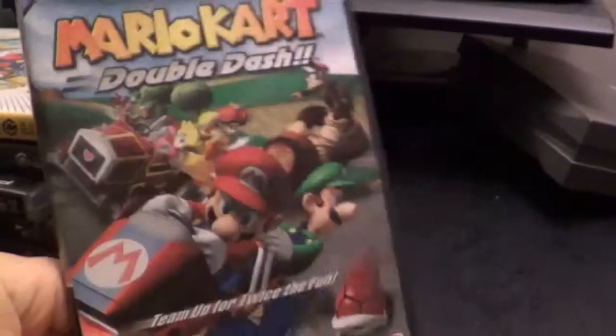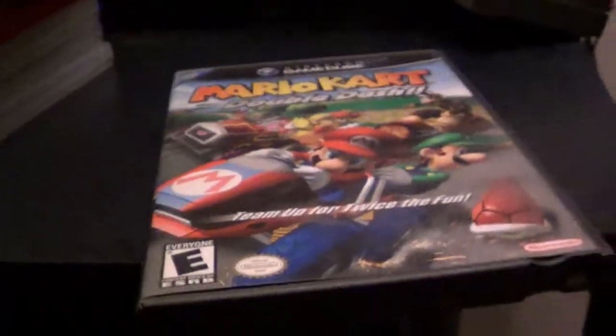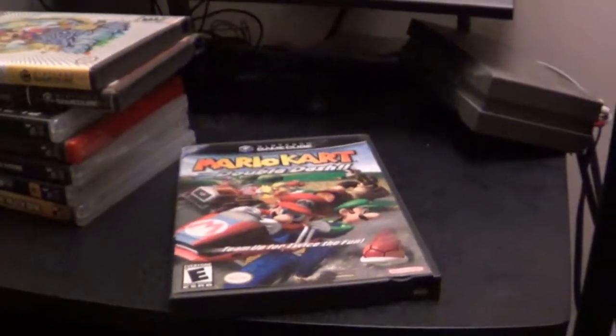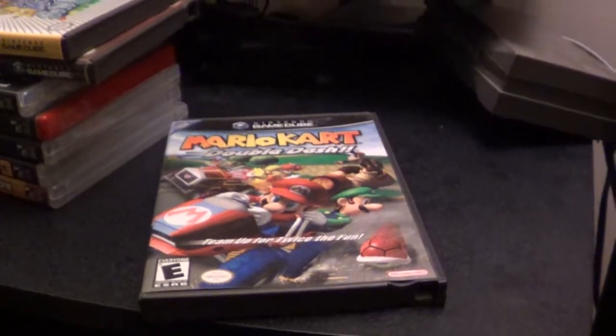Mario Kart Double Dash. Complete, and I am the original owner of this sucker because the GameStop folks gave me a song and a dance when I went looking for Mario Kart Double Dash. I went there looking for it, and the GameCube was still being sold.